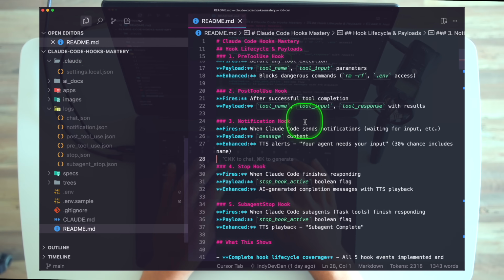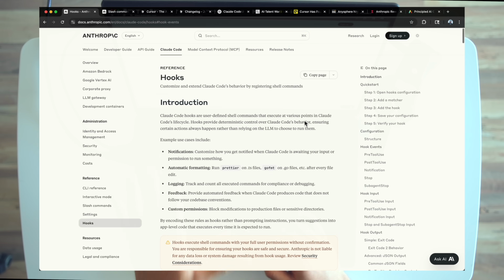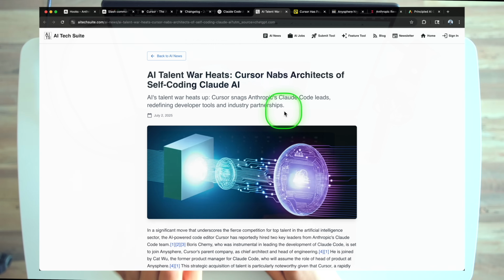So the agentic coding wars are absolutely heating up. You've heard about Zuck spending millions and billions to get top talent. Now AnySphere is doing it too. AnySphere, the company behind Cursor, has poached Boris and Kat from Anthropic. If you don't know, Boris and Kat are the creators of Claude Code. Boris is the engineer, Kat is the PM.